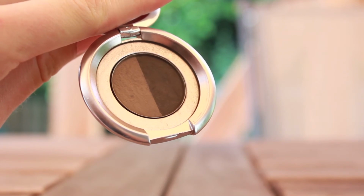I'm going to finish up with brows. First, I'm just going to comb them through with a little spoolie brush. And then I'm going to go in with my Anastasia Brow Powder Duo. This is what I always use for my brows. I want to get a pen and see how I like that. But for right now, I'm going to use the Anastasia Brow Powder Duo in brunette and dark brown. And I'm going to use the darker color. I think that's the dark brown one.